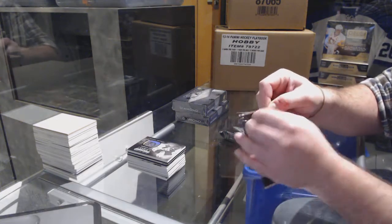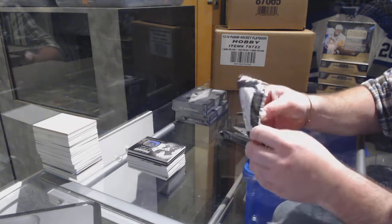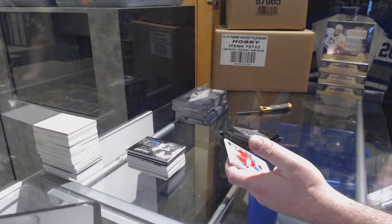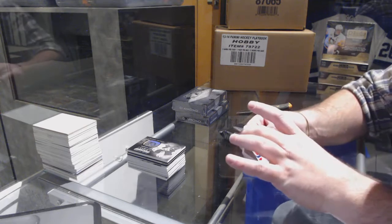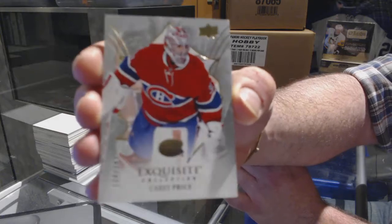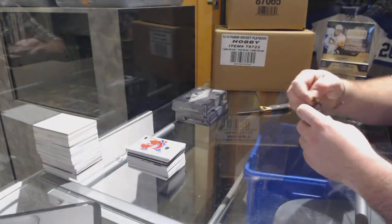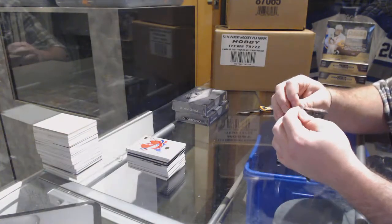All right. Exquisite pack. For the Montreal Canadiens, we have Carey Price. Exquisite out of 149. The fat pack coming, yeah. She's a fatty.